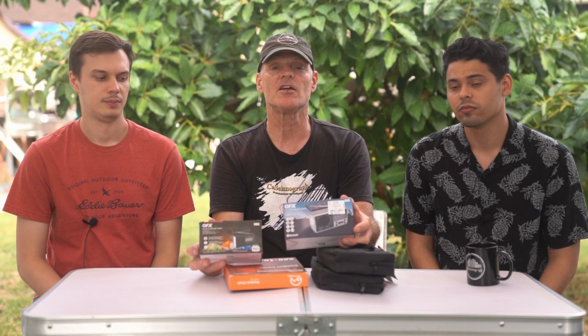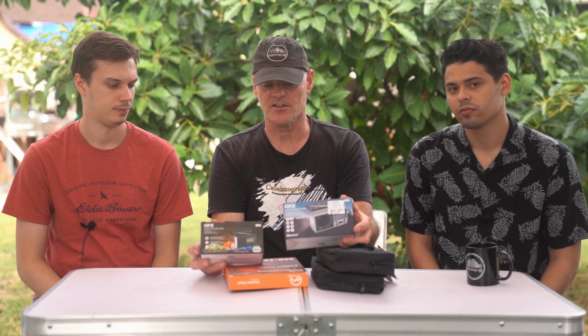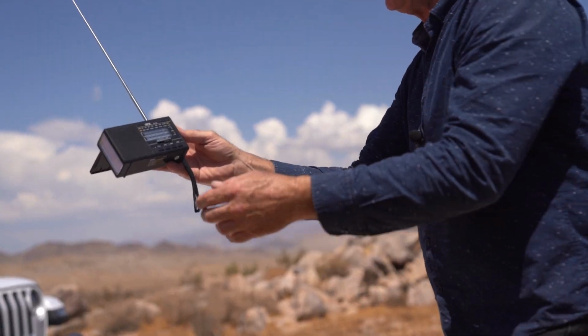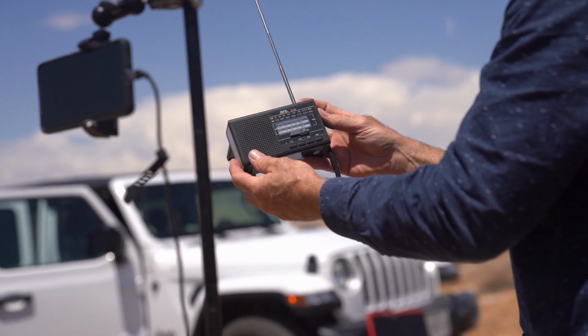Let's say the phone company is also having trouble and you don't have signal. Those little radios are fantastic. So for less than $20 you have a full-on little radio, and they don't take much energy. You can set these in the sun and charge this up. We're gonna try to find something here.